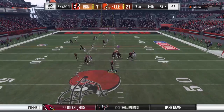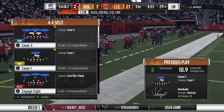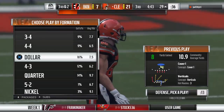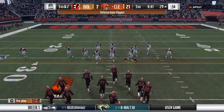Back to throw now on 2nd and 10. And this time he's got the hook up. It's complete. 8 yards on the completion, but now they face third down. When you execute a drag or a crossing route really well and give them a chance to let it develop a little bit, you can gain some significant yardage hitting your tight end on that one.